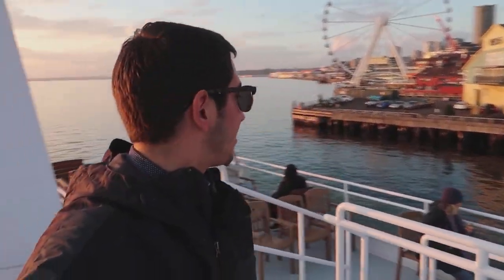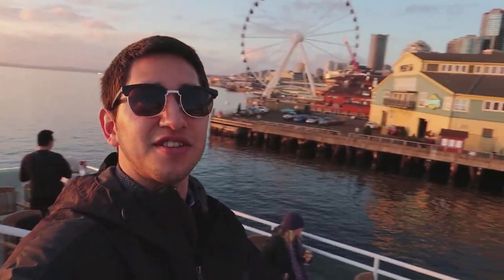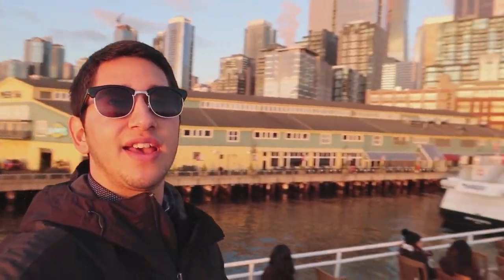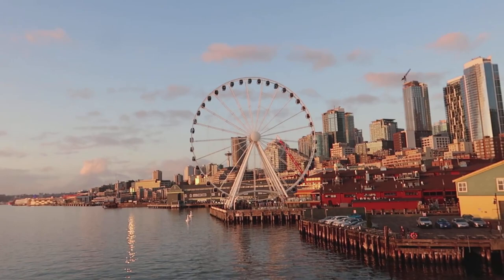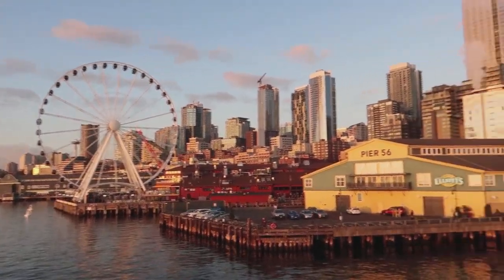And we're moving now, you guys. Check this out. That is the Ferris wheel right behind me. And over here, that's the skyline of the beautiful city of Seattle. It looks so unreal, you guys. Check it out. So nice. I don't know if you guys can hear me because of the speakers. They're giving us an explanation of all the things that you can see from here, as well as a little bit about the history of Seattle. So it's very interesting, very cool tour.